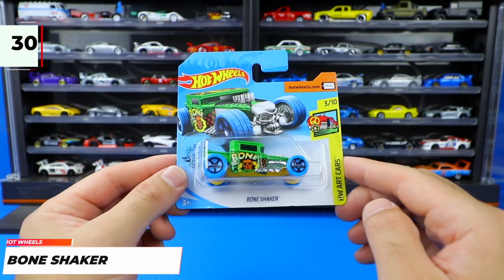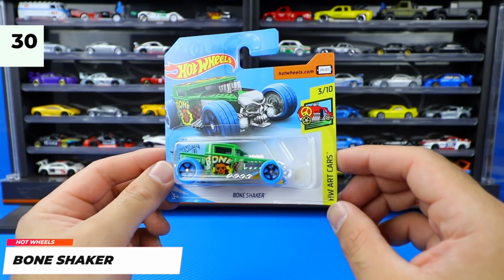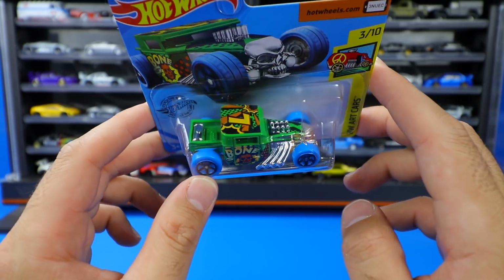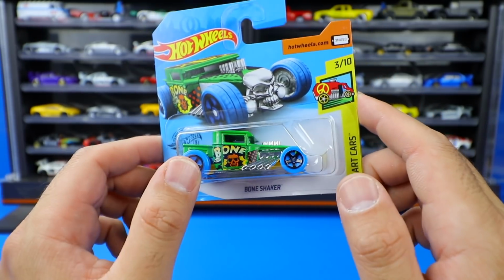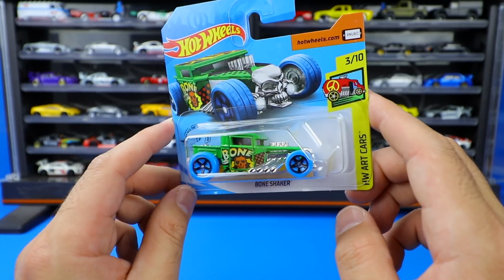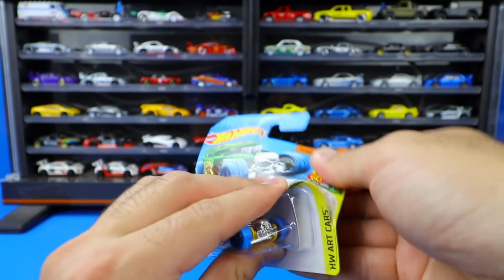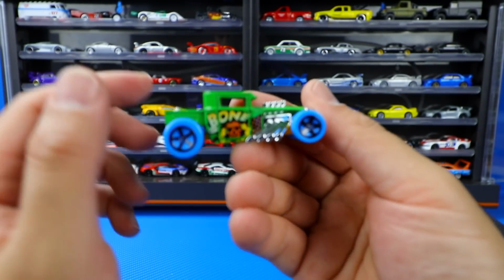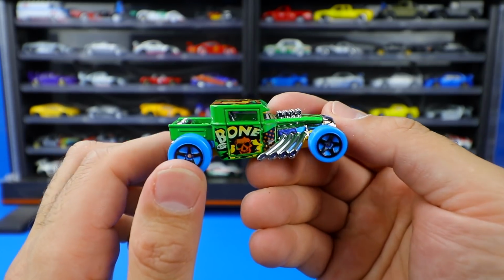And our final car is the Bone Shaker, and this one's from the Hot Wheels Art Car series. We originally saw this one released in many different color variations, and then the Hot Wheels ID formation, and then we got this one to represent the main lines of the Hot Wheels ID formation. Lots of cool looking color and stuff on this one, so let's go ahead and get a close-up look at the Bone Shaker. We can never get enough Bone Shaker recolors.